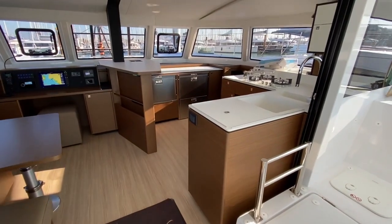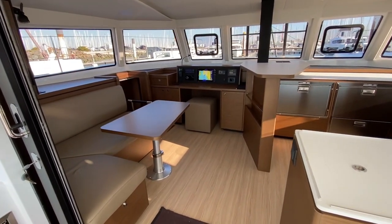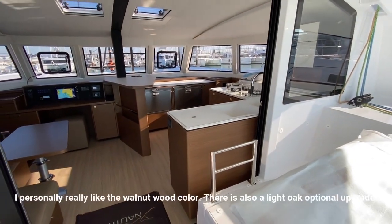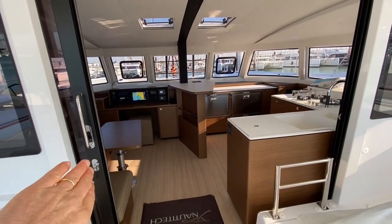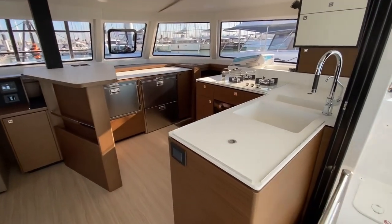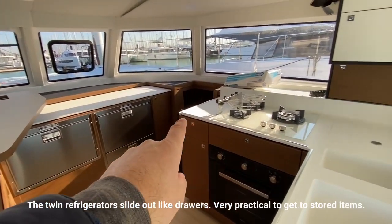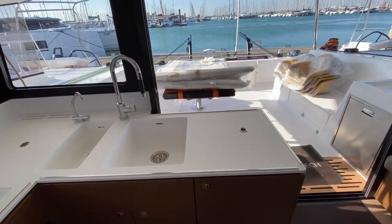And here we have this beautiful open planned salon. So there's great communication between the galley and the cockpit. These doors open in two halves. Both halves store on the port side. This is a much bigger galley than we had on the 40 and even the 46, because you have here two refrigerators, one freezer, and a very large L-shaped galley that opens to the outside.